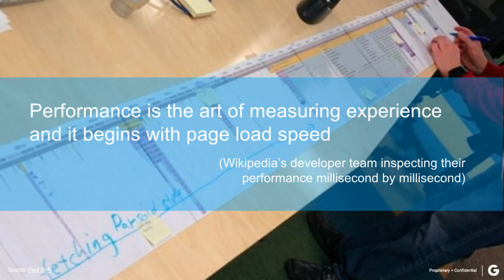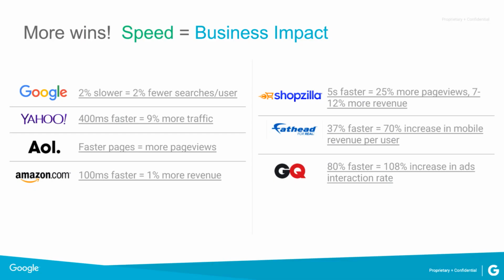This is an important principle for all companies, even those as big as Wikipedia, who look at their speed at the millisecond. It's something that all the big tech industry businesses are looking at as well. So here in Google, we know that a 2% slower page speed on our search results results in 2% fewer searches. Fathead, for example, another big publisher in America, when they improved their mobile speed by 35%, they saw a 70% increase in mobile revenue per user. Speed matters.